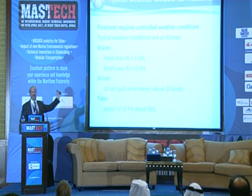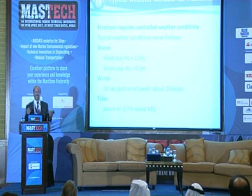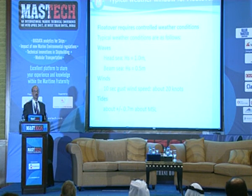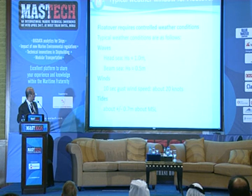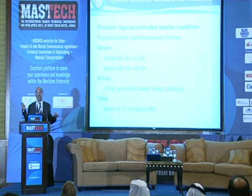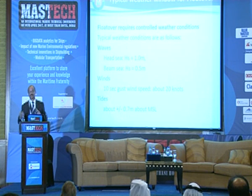Now, obviously, this kind of installation cannot happen in very heavy weather. It needs decently calm weather, otherwise the loads are too high. So typical weather limits for float over are like this. On the head sea, about 1 meter. On the beam sea, 0.5 meters. Winds about 10 to 20 knots. And tide, of course, you don't want too much of a tide difference, because in that case you need more clearance to go into the slot, and you have to take in more water to sink, and it makes the float over slower.